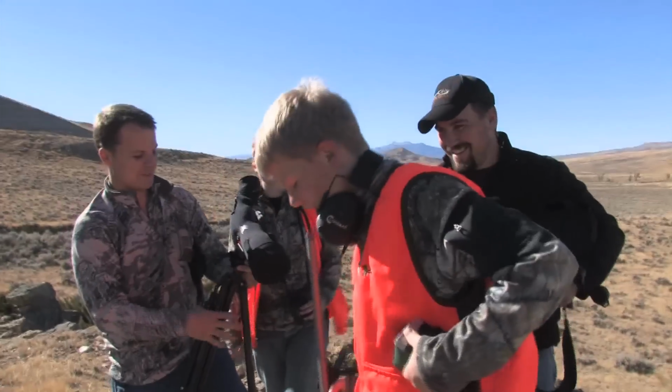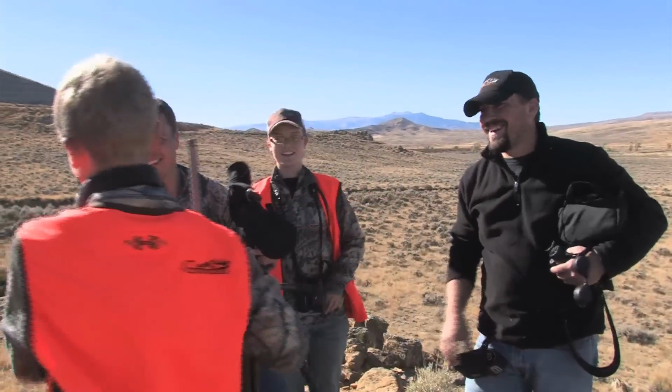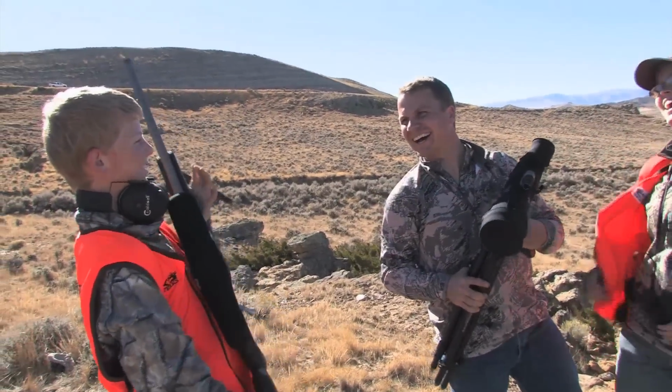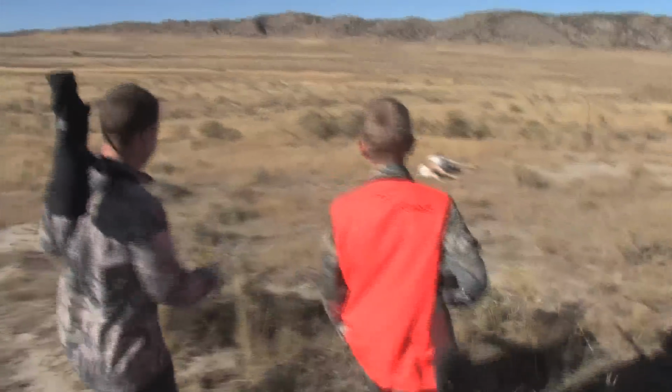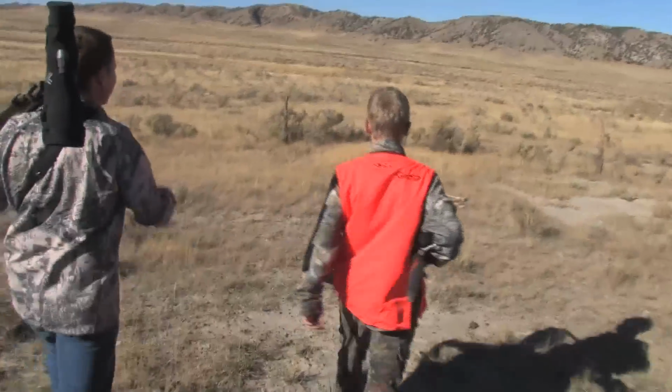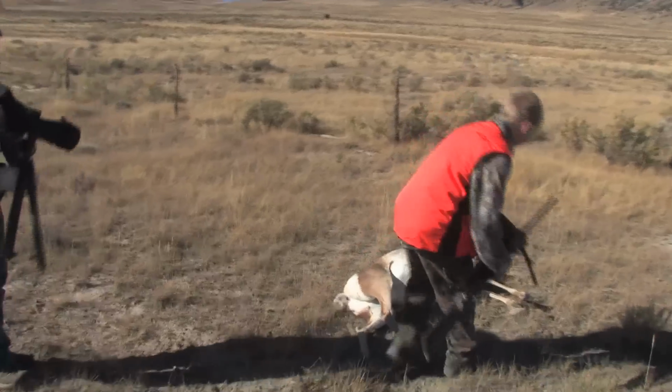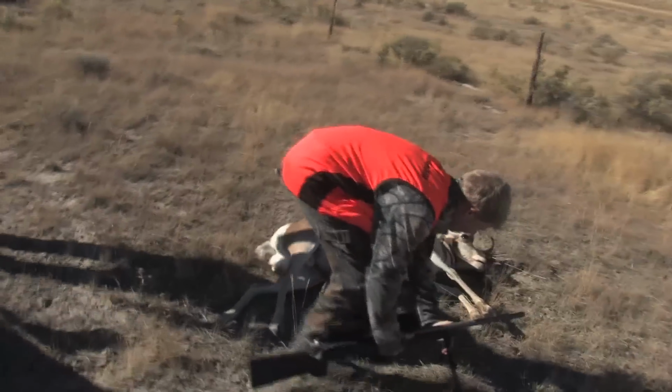Is your knife sharpened up? Yep. You remember how to do it? You have to drag him up to the car? Maybe. Oh yeah, that's a good looking goat right there. Put your gun down. Oh yeah, look at that. That's a heavy nice goat.